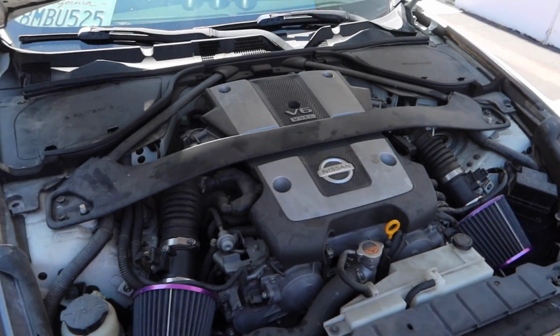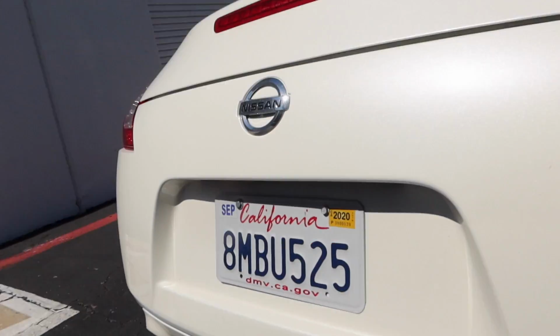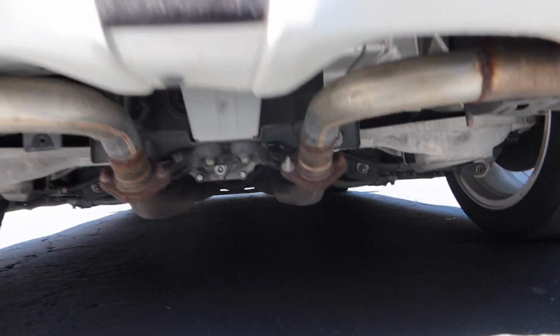But there are still cats in the car. I looked underneath the rear and they just did a muffler delete and you can see the rest of everything on the car. So I'm not too worried about that. And it doesn't look too rusted underneath it either, which is pretty good.